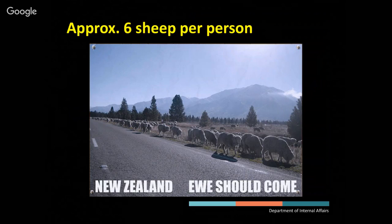There are about 6 sheep per person in New Zealand right now. We have 27.6 million sheep for a population of 4.5 million people. That makes roughly 6 sheep per person. And that's actually not very much. In 1982, there were about 70 million sheep in New Zealand, or 22 sheep per person. So we've gone down quite a ways from that.